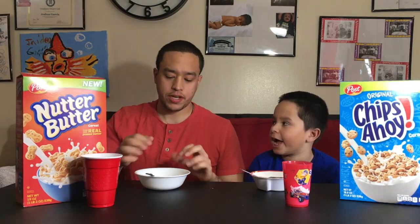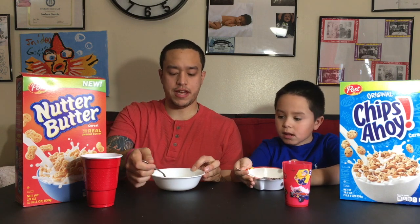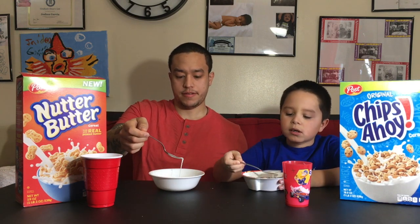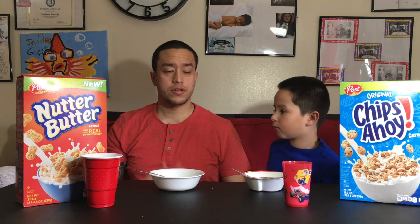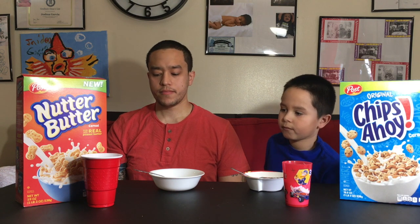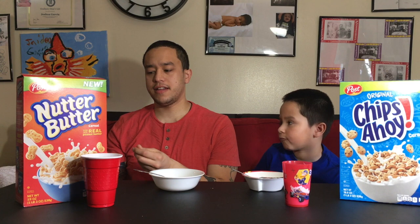Okay, so we're back. We cleaned out our bowls. Not sure if you can see that, but look, there's nothing in there but milk. Honest opinion, the cereal is really good. It tasted just like the cookie to me, and I know a lot of peanut butter cereals can be hit or miss. It kind of had a taste of Captain Crunch peanut butter cereal, but it also has its own taste to it. You can kind of taste the peanut butter cream that's used in the cookies. You can get that taste off of the cereal.